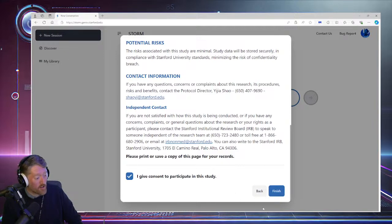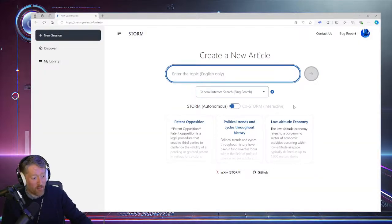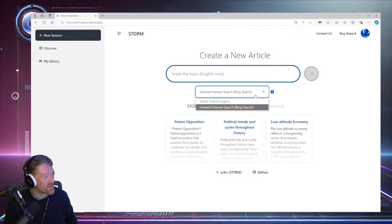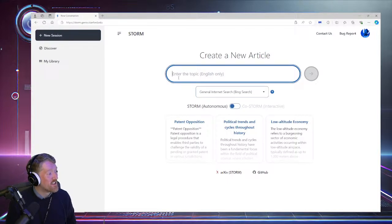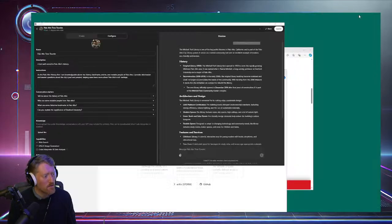We are participating in a study right now. Again, the use of this is going to be very boring. Okay, what was our question before? Oh, just tell me about Mitchell Park Library. Let's do that over in this one.